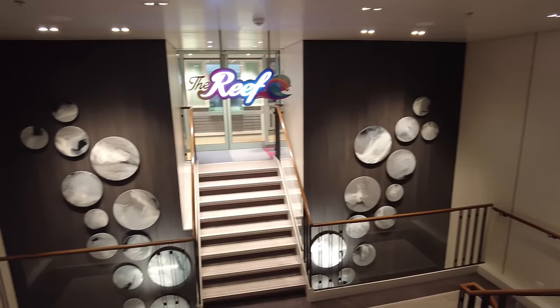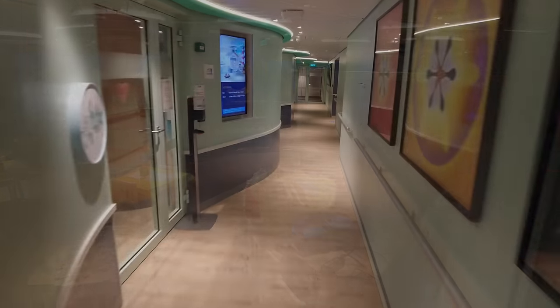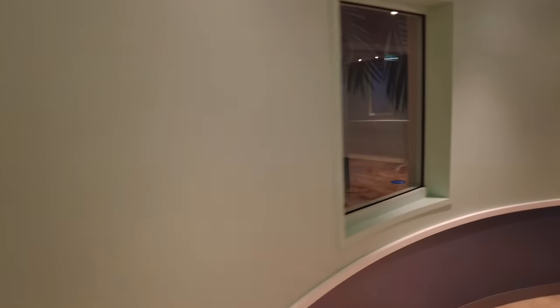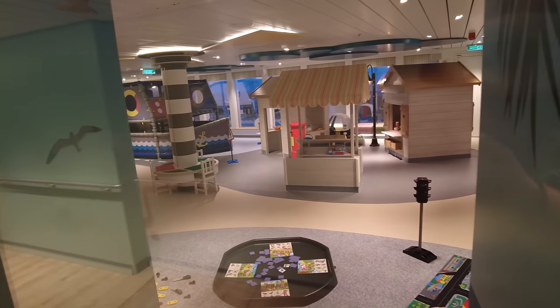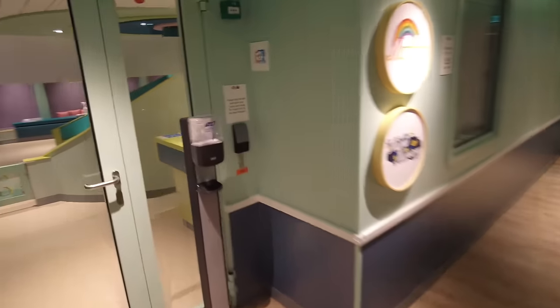This is the Reef, a vast children's club catering for infants through to young teens. The Reef offers great facilities and great peace of mind to parents. The Reef is so security conscious, I had to film through windows, as only dedicated Reef crew can access the play areas. Great assurance for parents that want to enjoy their day and have peace of mind that their children are safe and sound.